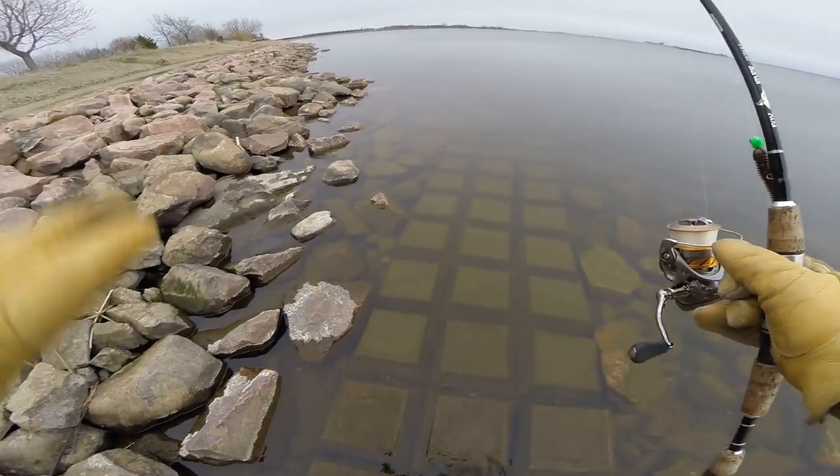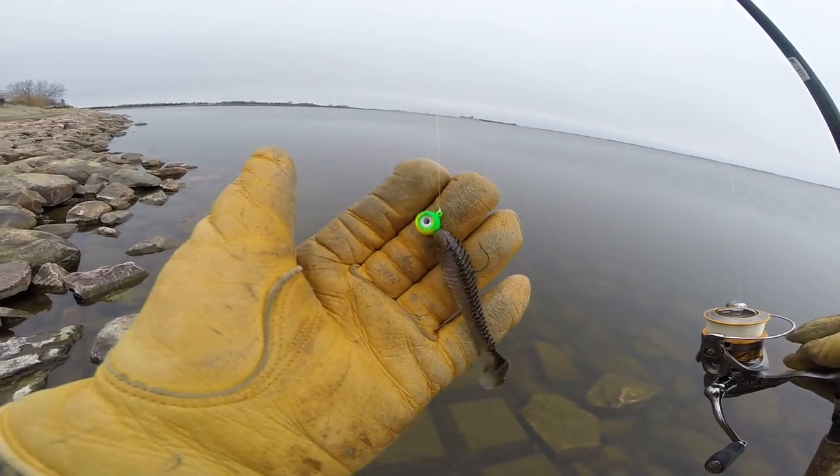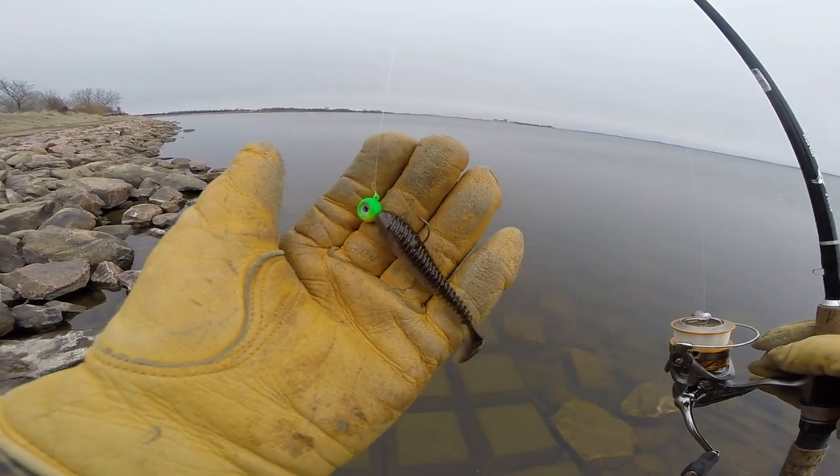But that's enough talking. You guys are tired of hearing me talk. So we are starting off using the old Saucy Swimmer. This thing looks freaking awesome.